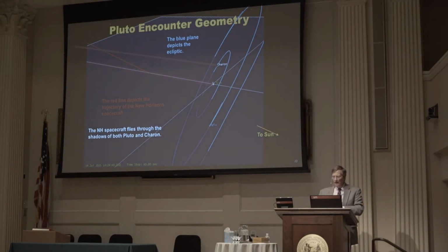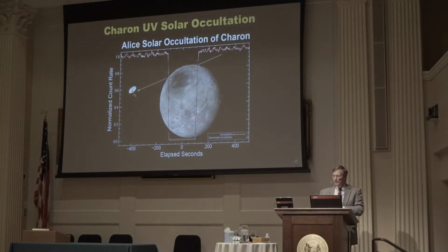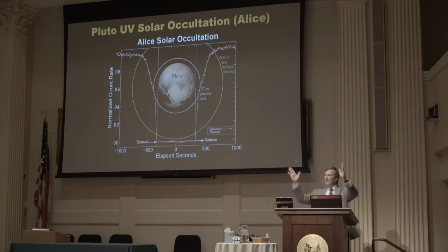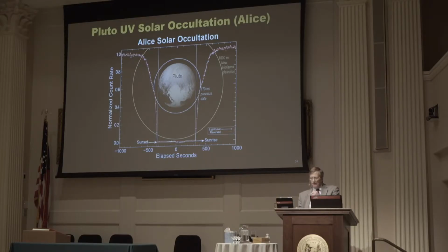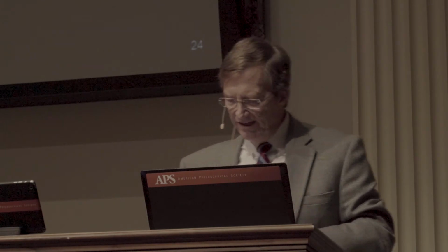This is the geometry drawn a little bit more accurately. This just shows you that experiment that I was telling you about. As the spacecraft flew behind Pluto into Pluto's shadow and looked at the radio signal from the Earth and looked at the sunlight, you could see the dropout. If there was no atmosphere, it would just go straight like a razor blade, a sharp cutoff. But you see how it's bent, and that's because there's an atmosphere.